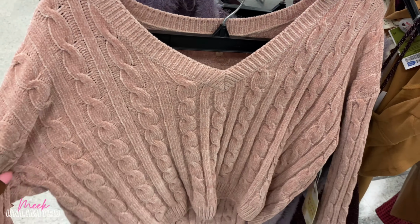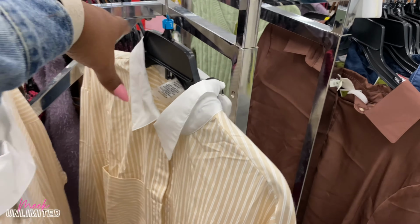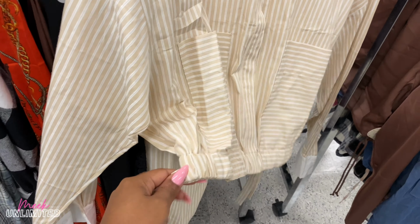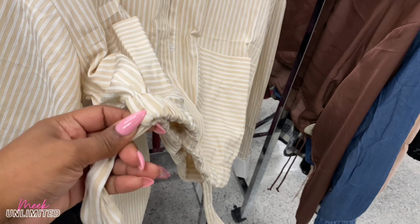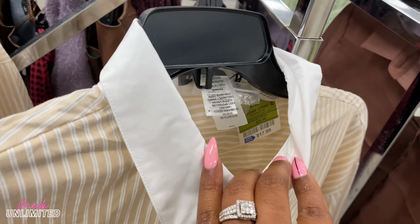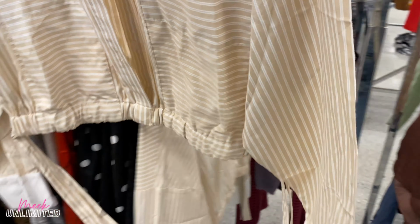Here's another color in that other two-piece set that we saw. Here's a top right here, button down. It has some ruching on the side. Not much space that you can ruch it up, but they have that there for $17.99. And it's another one on the other side. Long sleeve.